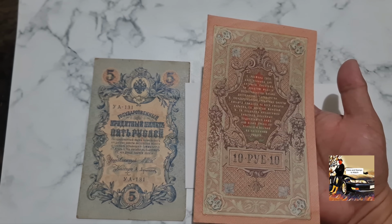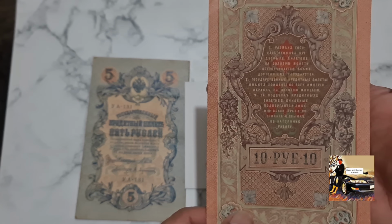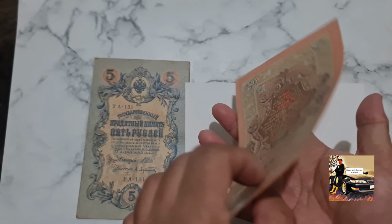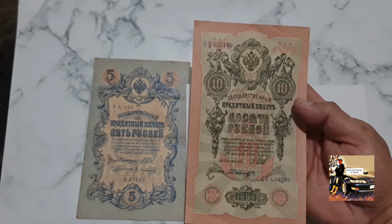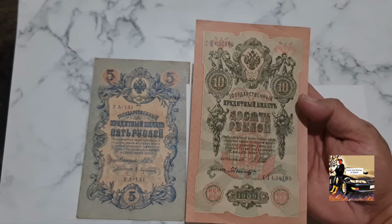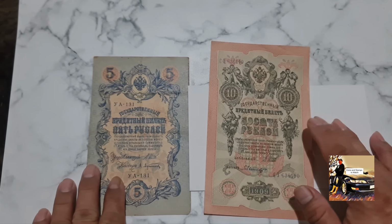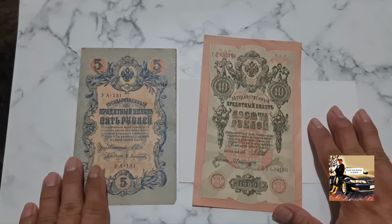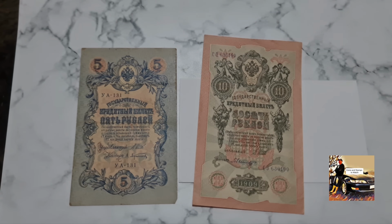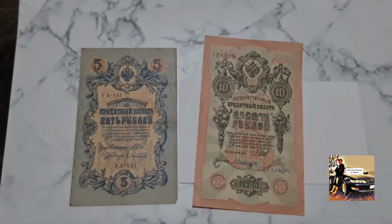10 ruble. I want to learn the language, but it is very hard. 10 ruble wouldn't be kopek. Yeah, it will be 10 ruble, I think. Very nice. So yeah, we have 5 ruble and 10 ruble. It's nice, very nice. See the Russian coat of arms, Russian Empire.